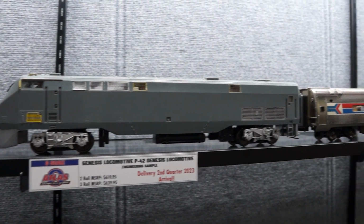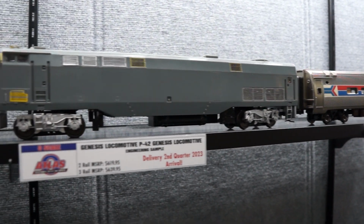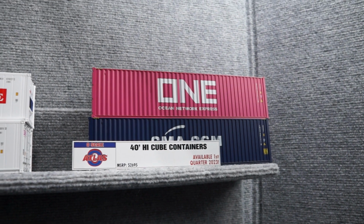For you O scale guys out there, we have a beautiful P-42 right here. And some containers.